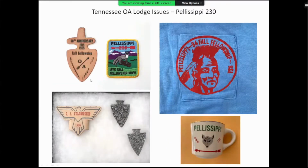Some of the other oddball pieces, and obviously this is my lodge, so I spend more time on this one, but this is the first fall fellowship patch, one of the more uncommon fall fellowship patches, 10 years later. And then probably the rarest piece is this silk screen. The lodge did not order a patch or something. They just made a silk screen and told you to bring your own t-shirt and we'll silk screen the fellowship emblem on it. I wish I had a pack of t-shirts, but I only had one. So this one's probably the hardest thing to find.